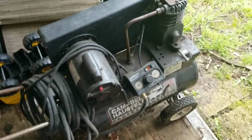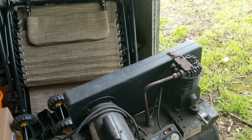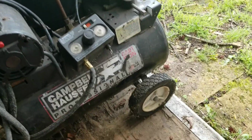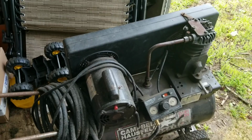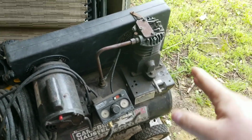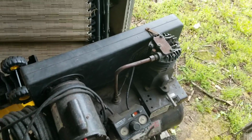I've got a brand new hose on it. I just really want to get this thing going because I need the extra capacity that this has. I think it's an 8-gallon. I don't think it says anywhere on it, but I think it's an 8-gallon. And it's not a huge motor. So I hope I don't have to take the pump apart. But I think we will go ahead and start tearing into this a little bit later today.